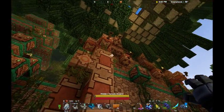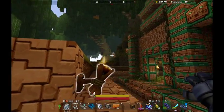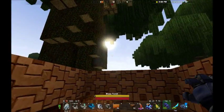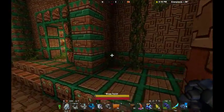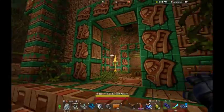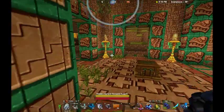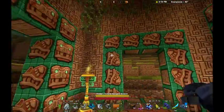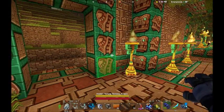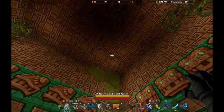Ooh. Now this is a proper temple in a proper jungle. This was what we were looking for. The other one was just a little ruse. Ooh, can you hear jungle noises? Woo-wee. Yes, this is the majestic hidden temple, and I kind of think it is.